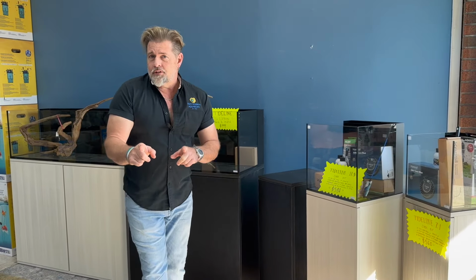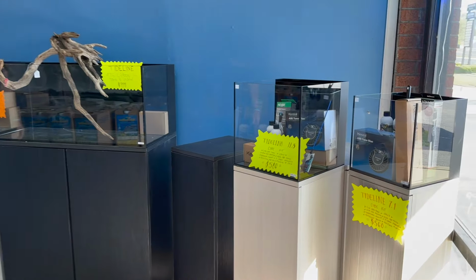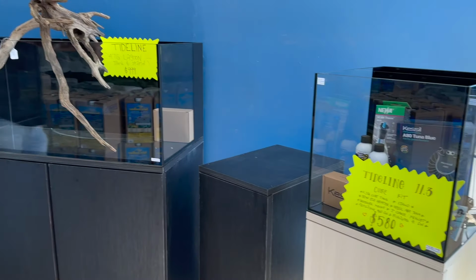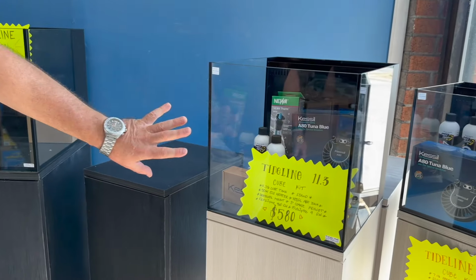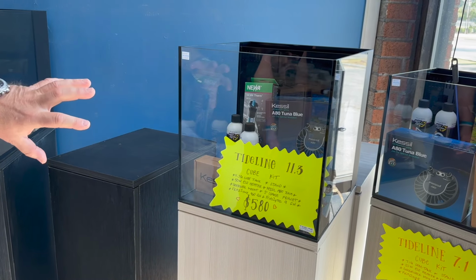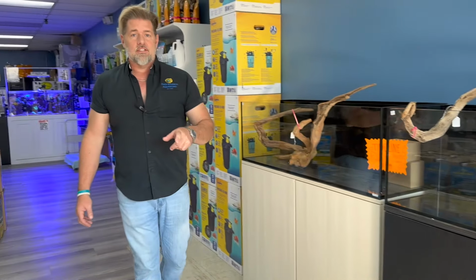A couple more things I want to show you real quick before we leave. That is the new Tideline series of tanks that we have. They are really, really cool. You've got to check out the size of some of these. I mean, for a great little space in your house, they come with a Kessil light. It's all inclusive. You can do some really, really cool designs with these tanks.